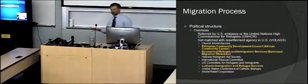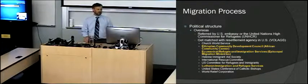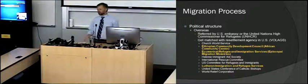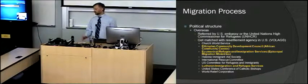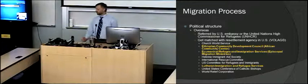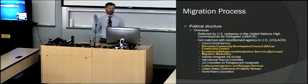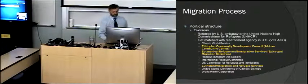So I'm going to talk about the migration process now, and the way I've structured it is I want you to understand a little bit of the political structure, and then I'm going to talk a little bit more about sort of where the rubber meets the road, what actually happens. And so I'll start overseas, talking about the political structure and then where the rubber meets the road, and then I'll move to domestically, what happens politically, and then also where the rubber meets the road.